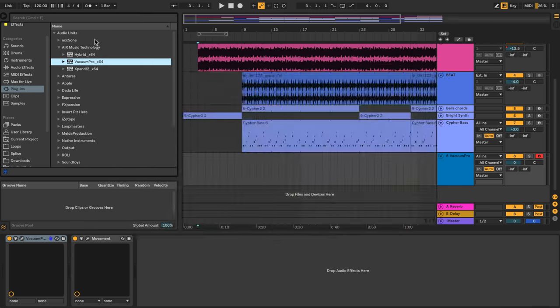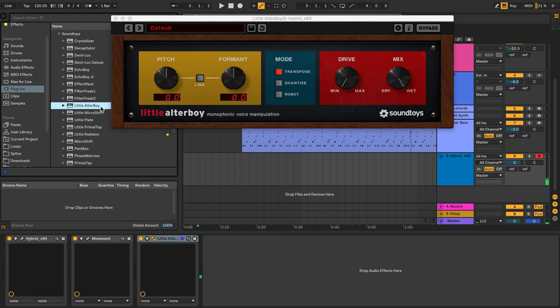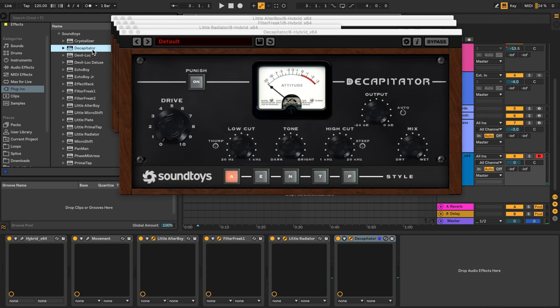I also added Hybrid 3 by AIR, and of course SoundToys. I love the SoundToys plugins. Oh man, you've heard a lot about Little AlterBoy from me, but I've also been using FilterFreak a lot, and I pretty much put Little Radiator on the master track on every song now. Decapitator is all over the place on my tracks. All right, there you go.